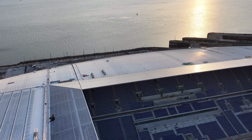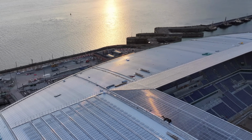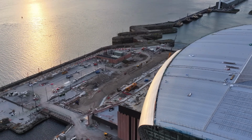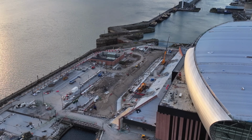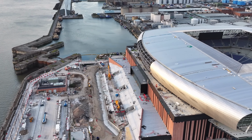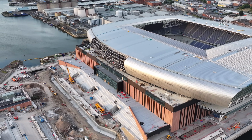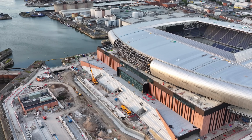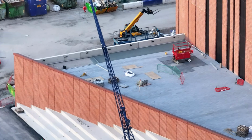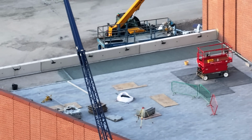So I've got to go out this corner. I usually go out the other side. Just get higher, make sure I don't lose signal. Max altitude reached. Still a tiny little bit of paving to go.